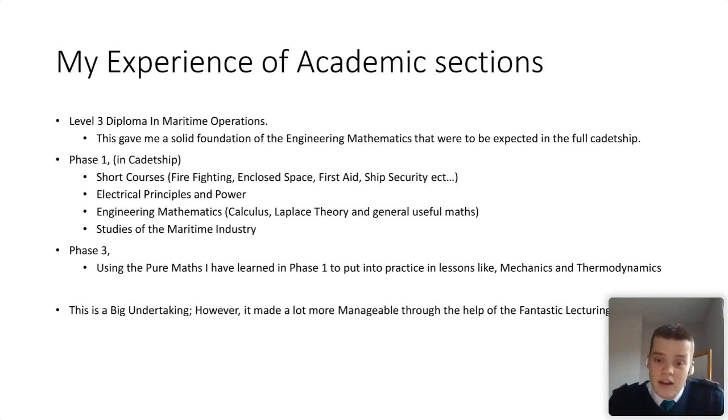As for the electrical side of things, I was very, very surprised at how useful it came in on the ship, actually, with ships now getting more and more electrics in them. My ship, I'll get into that in a moment, was diesel electric, so it was nice to be able to know things like what a bus bar is and what a distribution system is. You can really click when you're at sea with the stuff that you've learned in phase one.